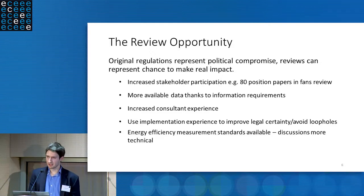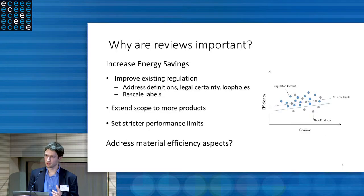You also have networks which the consultants can rely on, and you can also bring in market surveillance authorities' experience with these really difficult grey zone areas where it's otherwise difficult to bring products into scope or say you're definitely met by this regulation. So I've touched on this a bit in the last few sentences.